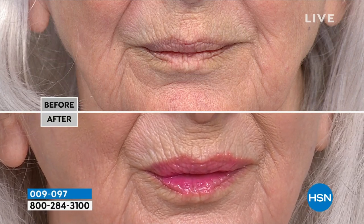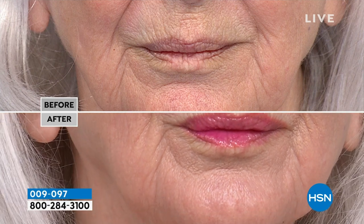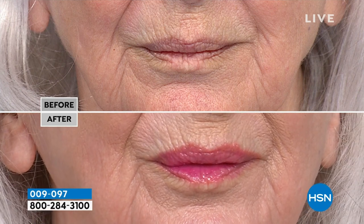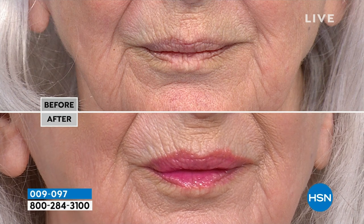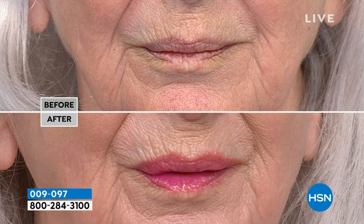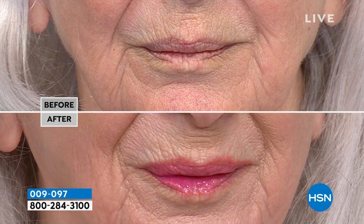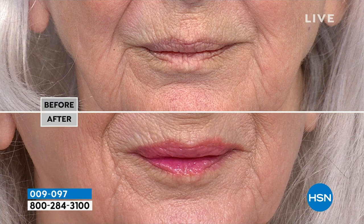But see how the lips just look more kissable. They look younger. They look healthy. They look pretty. They look, well, let's just say kissable. You know the first time you kiss somebody and the cheeks flush and the lips flush and you get all that great color? That's what this does. I hope Midge is ready for love. What do you think, Midge? Midge is ready for love. Aren't we all ready for love?